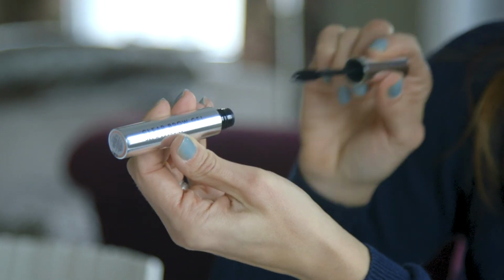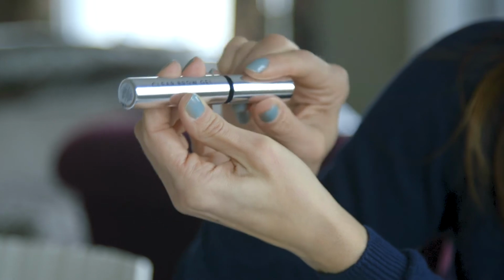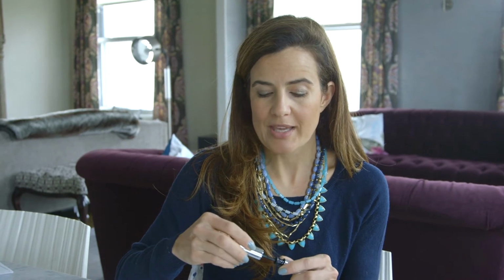Voila. Once you've got a great shape, you've plucked it, you've trimmed it, you're happy with the maintenance, my go-to is the brow gel. I use this every day. If it's just a matter of me slipping on mascara and brow gel, I will still feel like I am ready to get out the door. It keeps everything in place.